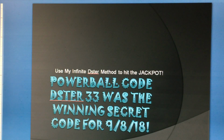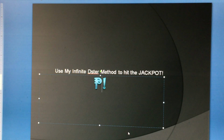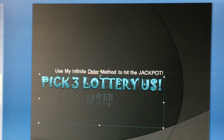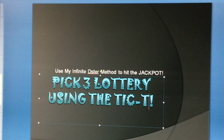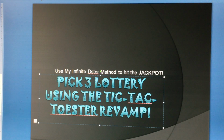And let's talk about, I'm going to be doing a Pick 3 revamp. I'm going to revamp my old Pick 3 lottery system using the Tic-Tac-Toe Dster revamp. I'm revamping this system because it is so powerful and I'm making it better also. It's as good as the Dster system, but the Dster system is very powerful, even more powerful than this system.